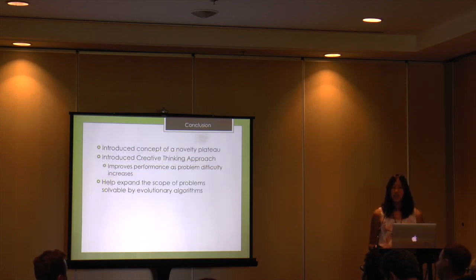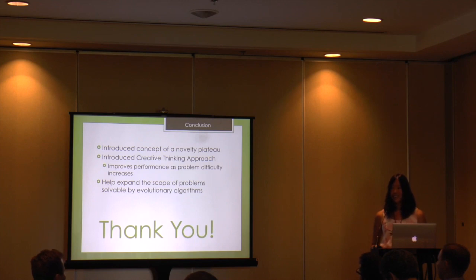To summarize, we introduced the concept of a novelty plateau and introduced the creative thinking approach as a way to overcome it. The experiments showed that the performance improves by using the creative thinking approach, especially as problem difficulty increases. So that's very promising. And we think that it'll help expand the scope of problems solvable by evolutionary algorithms. Thank you.